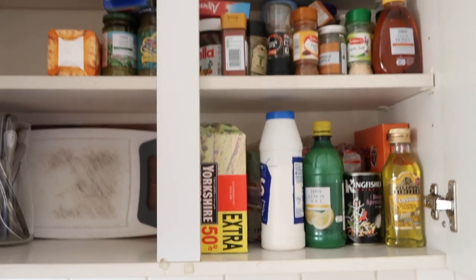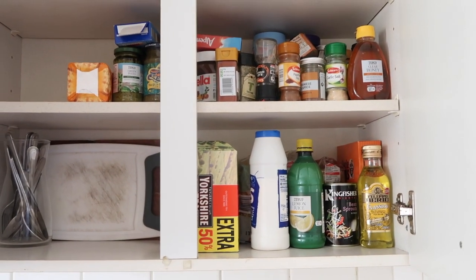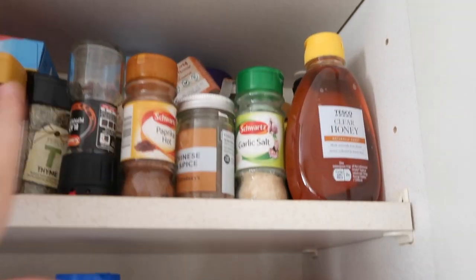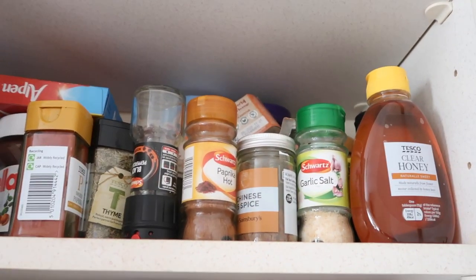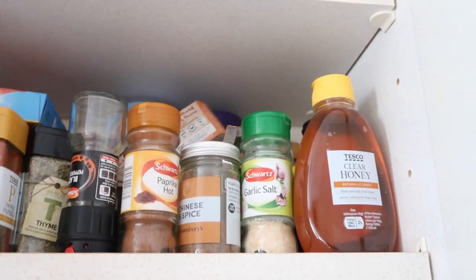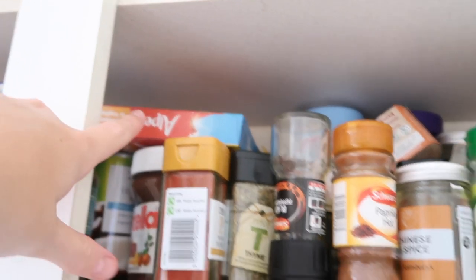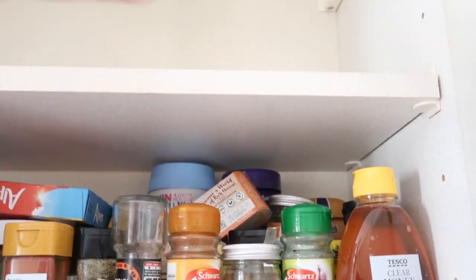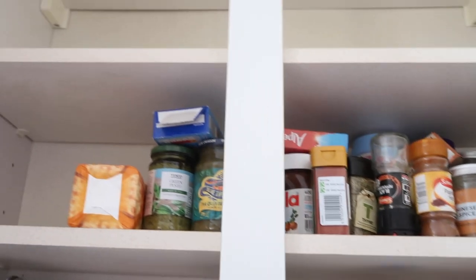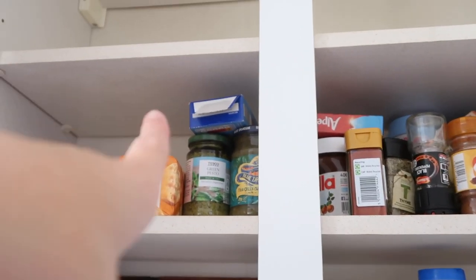Then this is my little section of one of the cupboards. So here I've just got tea, I've got loads of spices and sauces, Nutella, Marmite for toast if I ever have toast, honey. I've got brunch bars, I've got hot chocolate at the back. It's just stock cubes, loads of random stuff that you put in to add flavour, and a couple of biscuits.